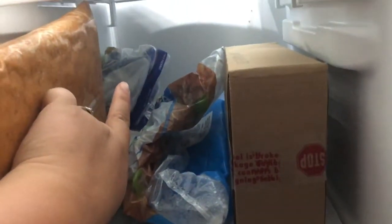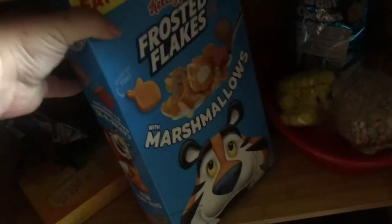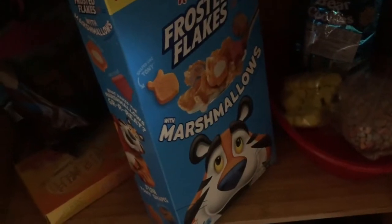This bag is frozen vegetables. This is frozen chicken hot dogs. A bag of frozen chicken patties. And then what's left of the veg down here. And then over here, we have 1 box of salsa. Okay, 1 box of cereal.